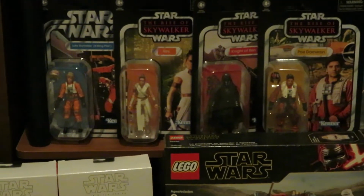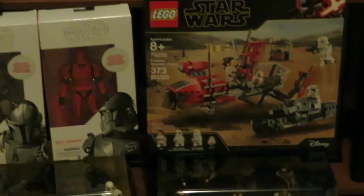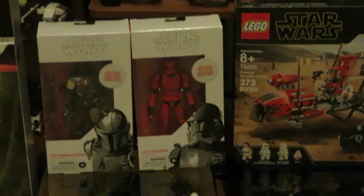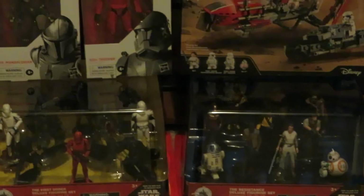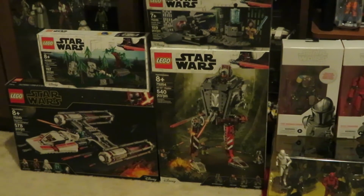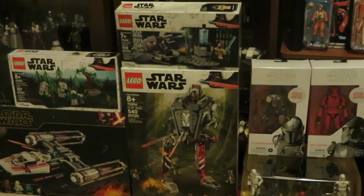Starting right here with the Vintage, and moving on down, there's some Lego sets I got, as well as a couple of Black Series and some figurine sets, then some more Lego sets right here. So I'll just go through these individually really quick.